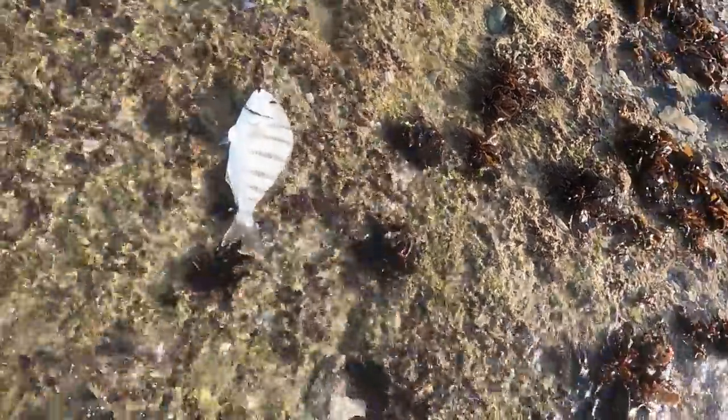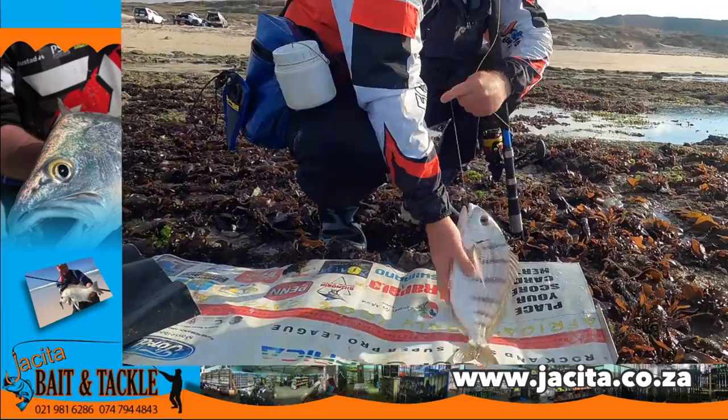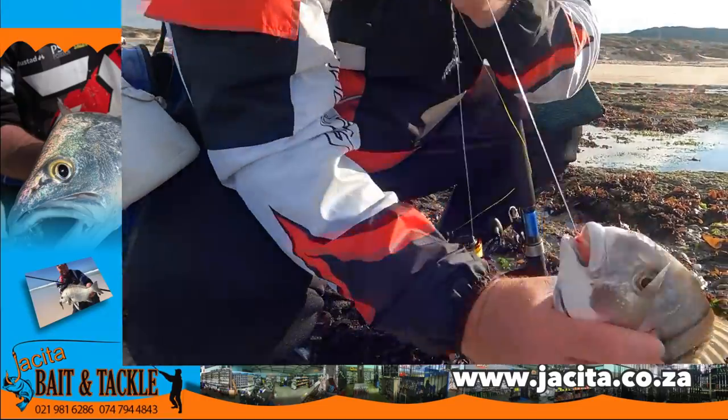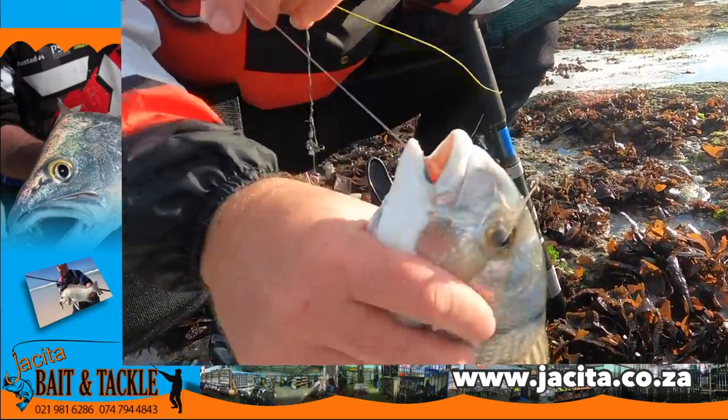Mooi stom, Nessie! The white stumpnose are relatively slow-growing, long-living and endemic fish, making them very susceptible for overfishing.